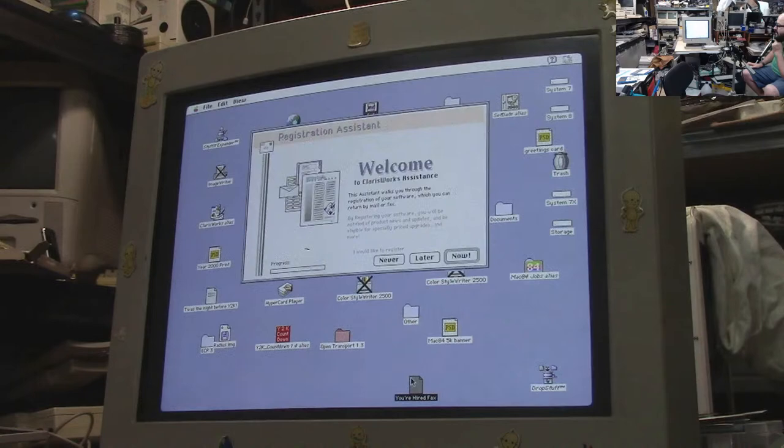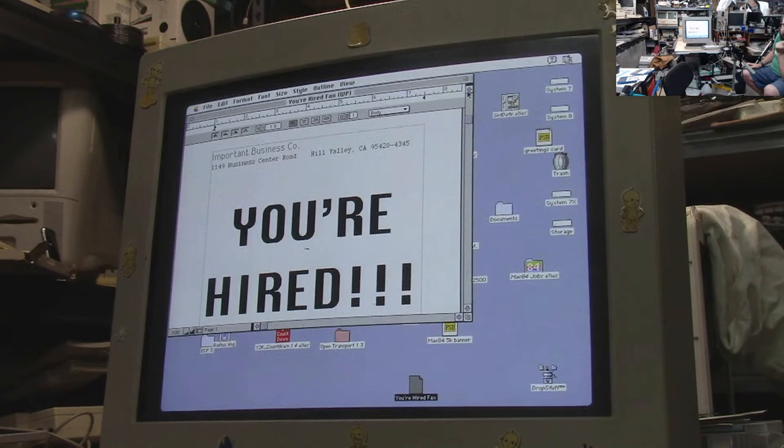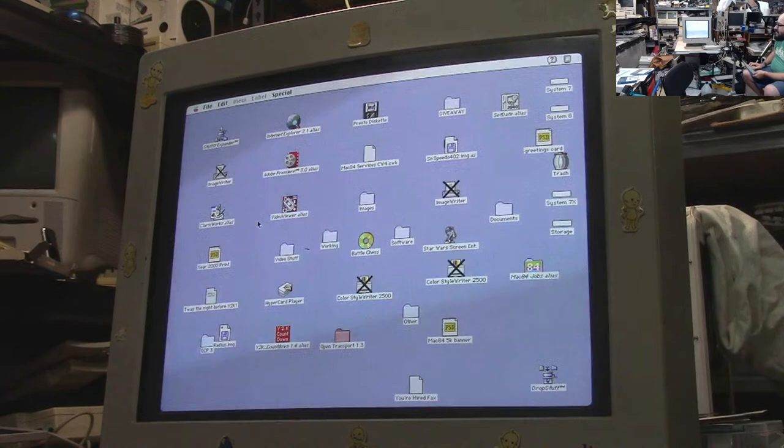Behind the scenes info. No, we will never register. Sorry. There you go. Important business co. You're fired. Exactly. Yeah, so I keep things authentic. That was authentically printed out of ImageWriter. Oh my goodness. That is pretty damn cool.